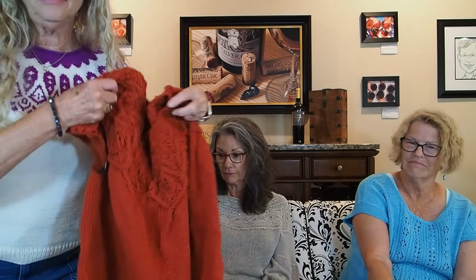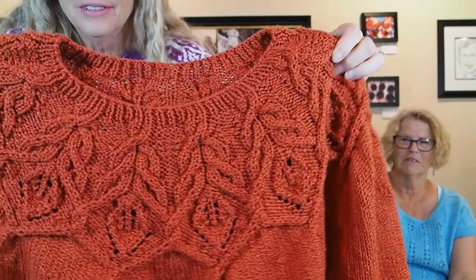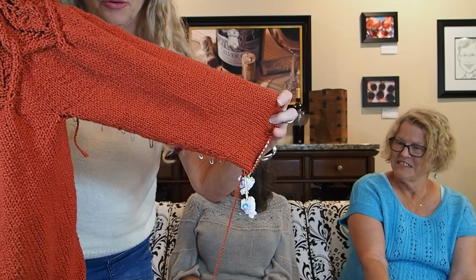And we got comments because I wasn't sure whether to make it short or long sleeves. And I decided I am going with the long sleeves. And I'm happy about that decision. Oh my gosh, so gorgeous. So here it is. And I've got one sleeve underway.